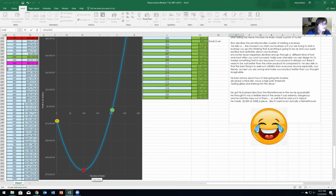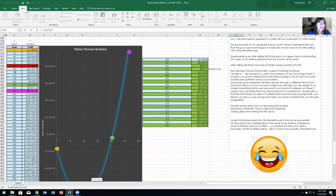And then you could see finally after him selling almost, okay, so the exact number was 203, he finally started making profit. But you could see right here where he started to finally make profit. And 200, still 200, that is a lot of product to move.